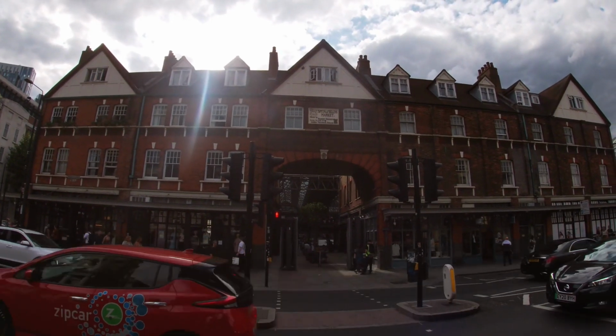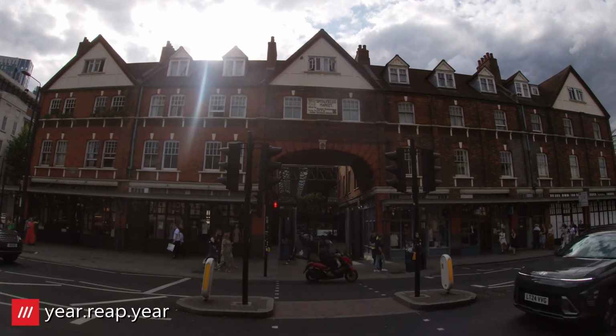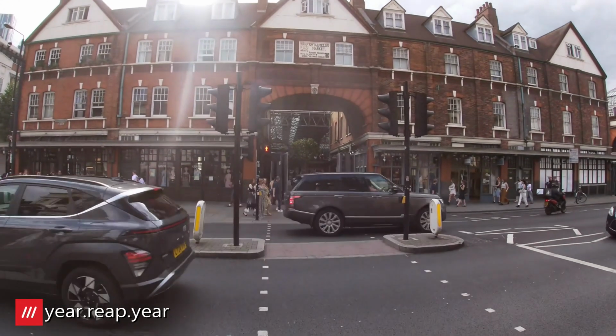Spitalfields Market, rebuilt by Robert Horner during the year of Queen Victoria's Jubilee.